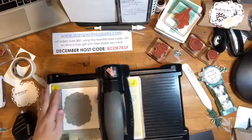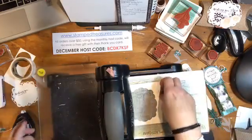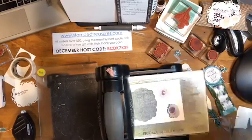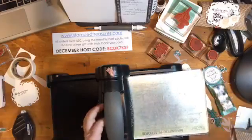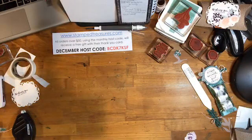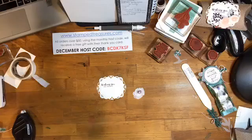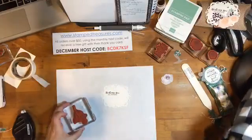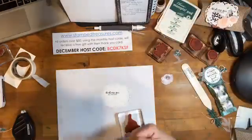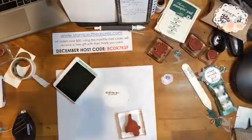Okay, so I've got the coordinating framelits on there. I'm going to feed that through. Okay, so we've got our flowers. Okay, let's bring our tag back in. Now what I want to do, before I stick my flowers on, is grab a scrap because I'm going to do some more stamping. I've chosen this image here that I'm going to stamp with Mint Macaron in the background. Where is the image? Oh, here it is.